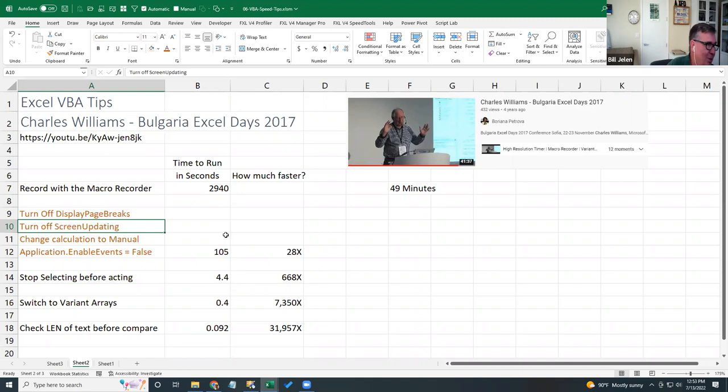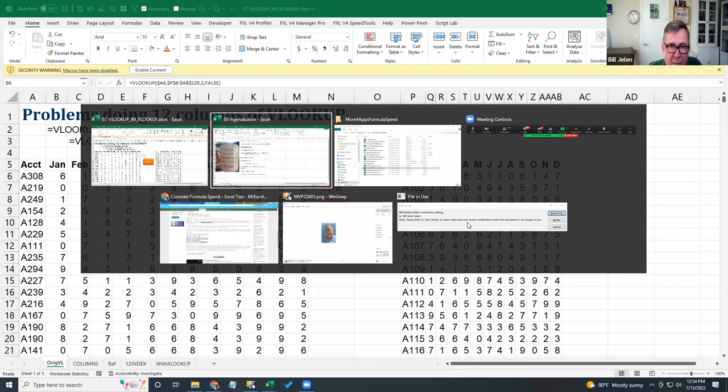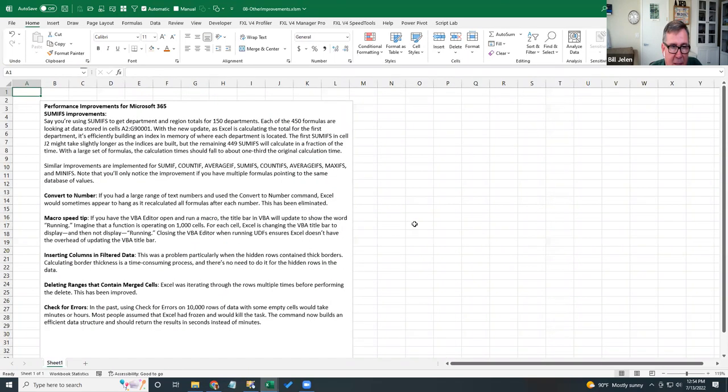All right, good. Let's do our next polling question. Polling question number 4. How can you make your VBA run faster? All right. A, turn off display page breaks. B, turn off screen updating. C, change to manual calculation. Or D, all of the above. Do all of those. All right, great. Good. All right. Answer D was the right one, all of those.